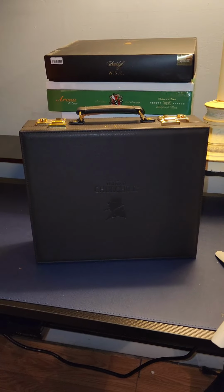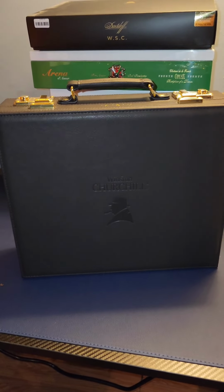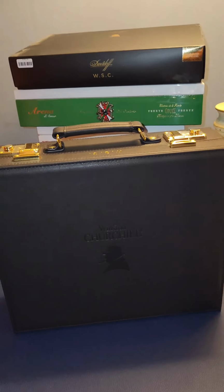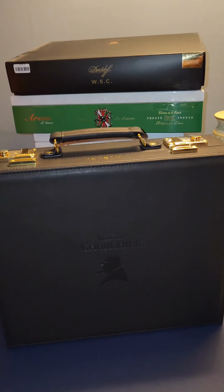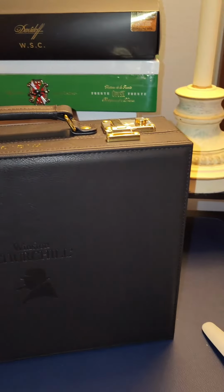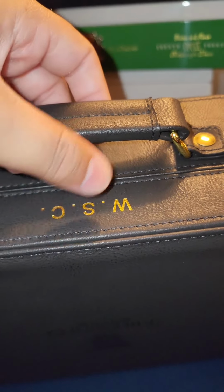Now for the real surprise. This is a Davidoff Winston Churchill briefcase. It was like a little accessory that they made for the Winston Churchill Limited 2022. And I think you guys will be surprised what's inside. We have the Winston Churchill name and the symbol right there. His initials right over there.